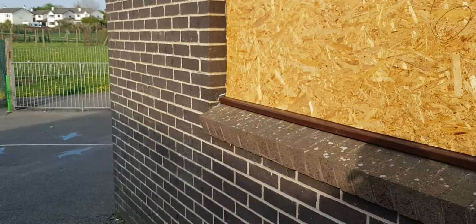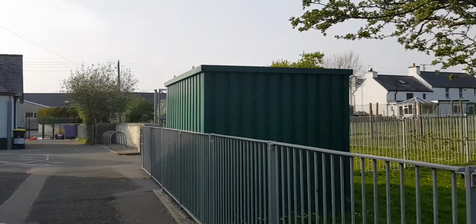There you go then, that's the recently abandoned Dwyran Primary School.